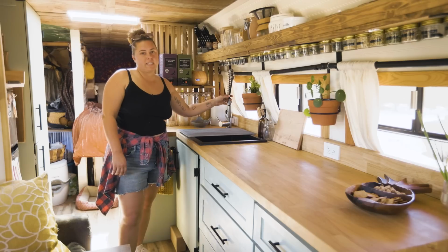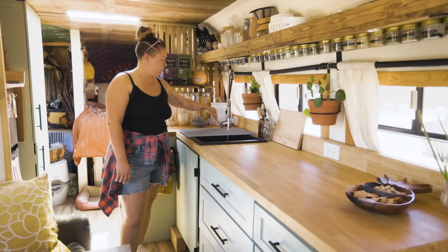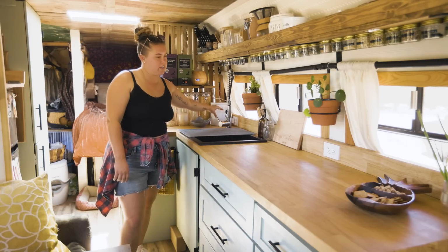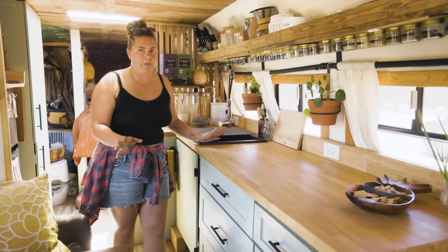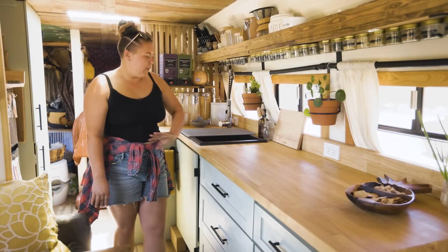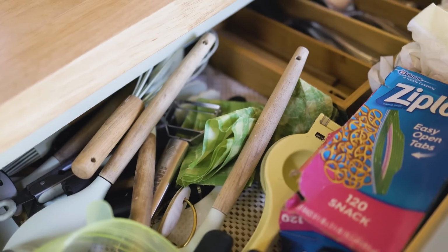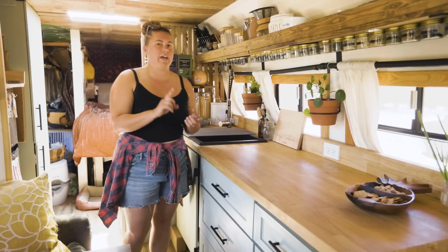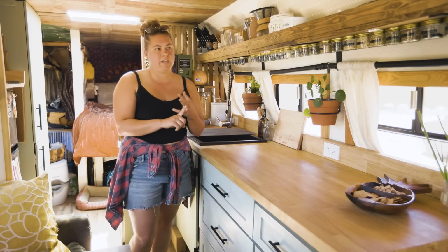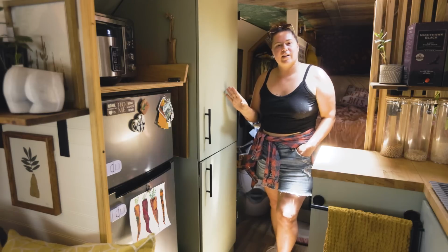We have about 60 gallons of fresh water under our bed, which works perfectly for us. We fill up the tank about every 10 days or so, sometimes 2 weeks if we're lucky. We have plenty of storage under here. This is all of our cutlery, cooking supplies. This is pots and pans. And then in the bottom one here, we actually have a juicer, a toaster, a mixer, and any other large appliances like that. So this is the rest of our kitchen over here.